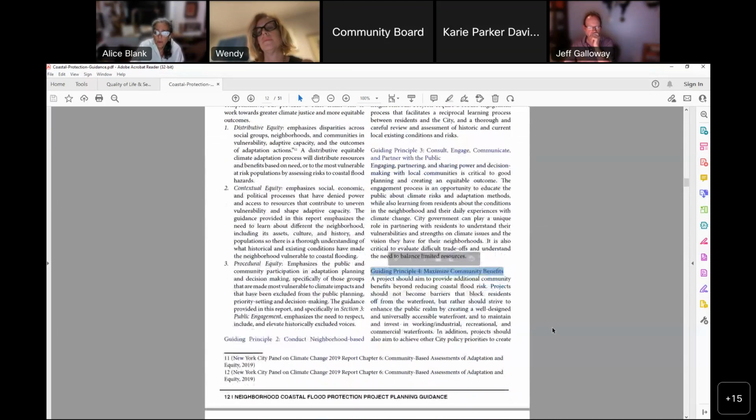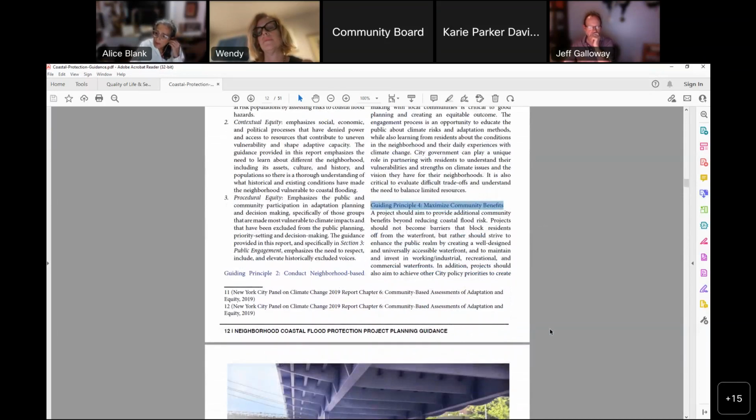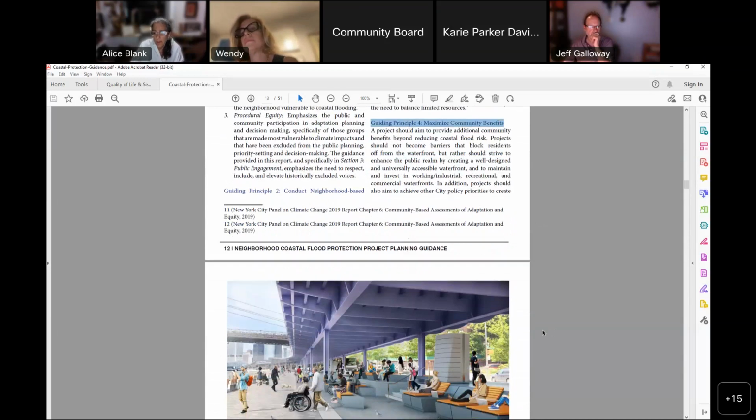Guiding principle 4, to maximize community benefits. A project should aim, that seemed a little unclear, but a project should aim to provide additional community benefits beyond reducing coastal flood risks. I think that's a really critical point. Projects should not become barriers that block residents off from the waterfront, which was Rosa Chang's point in her comment, but rather should strive to enhance the public realm by creating a well-designed and universally accessible waterfront and to maintain and invest in working industrial, recreational, and commercial waterfronts.